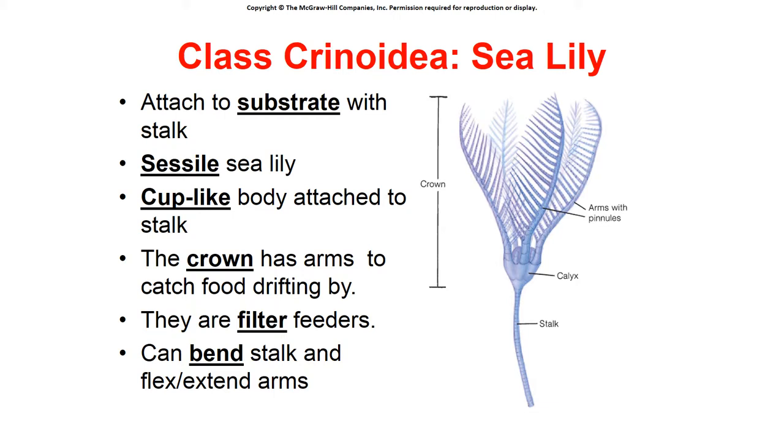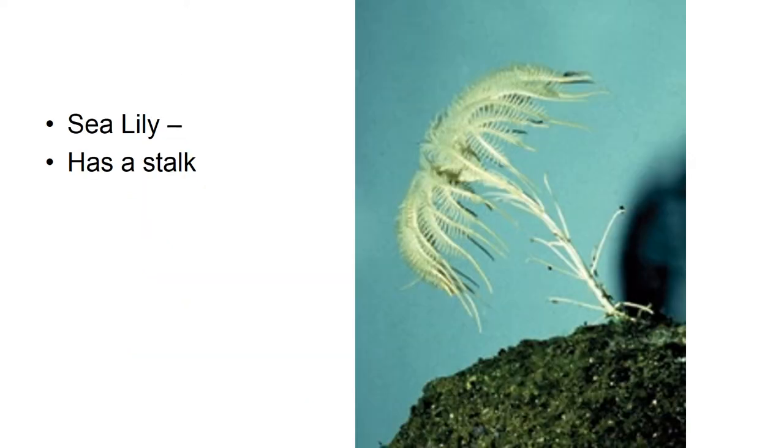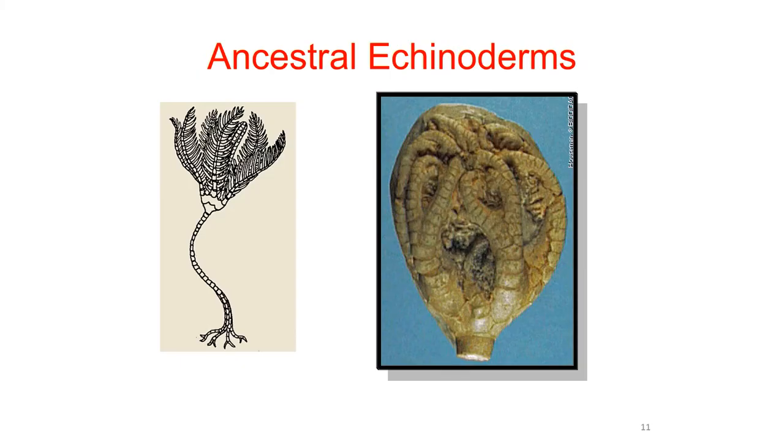They have a goblet-shaped body. Their crown has lots of branching on it again that helps them to filter their food and catch food that way. This is a fossil of an ancestral echinoderm, and you can see how it resembles the sea lily quite a bit.